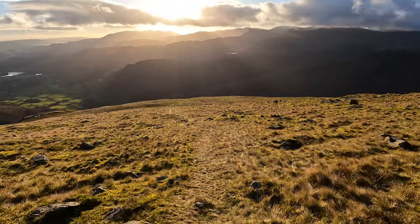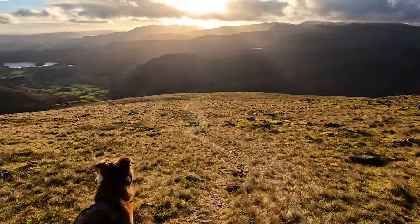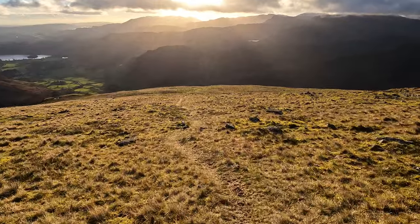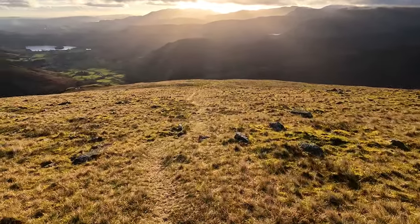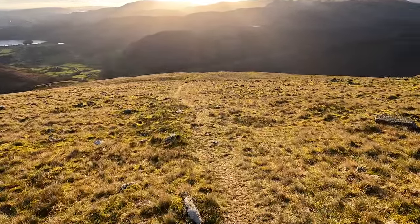So head down the ridge in the direction of Grasmere. The path's a bit faint and sketchy, but there is one there. You'll pick it up.